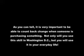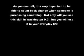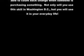As you can tell, it is very important to be able to count back change when someone is purchasing something. Not only will you use this skill in Washington, D.C., but you will use it in your everyday life.